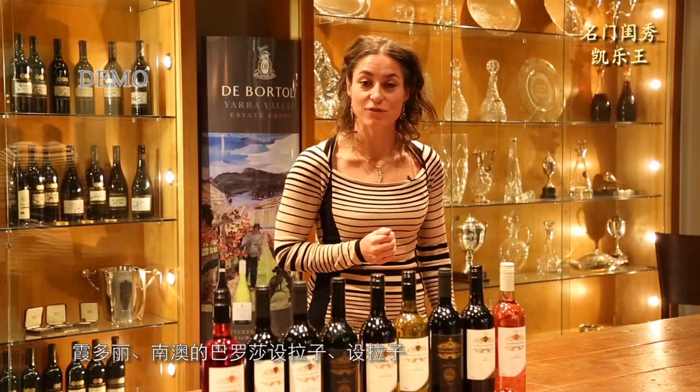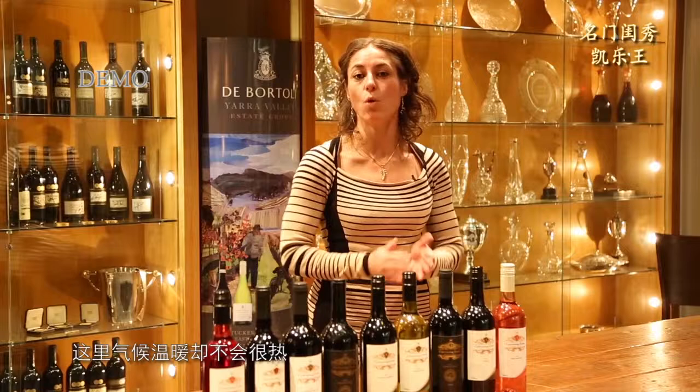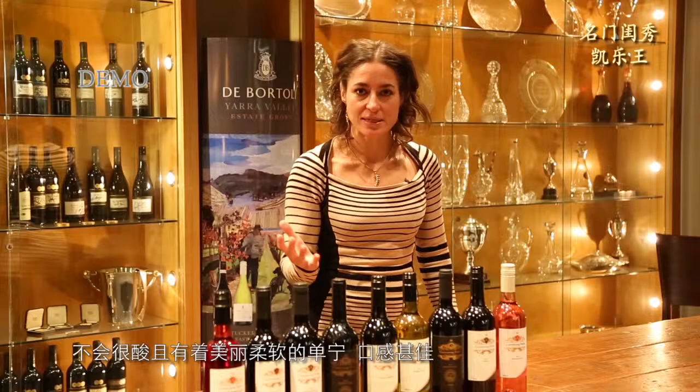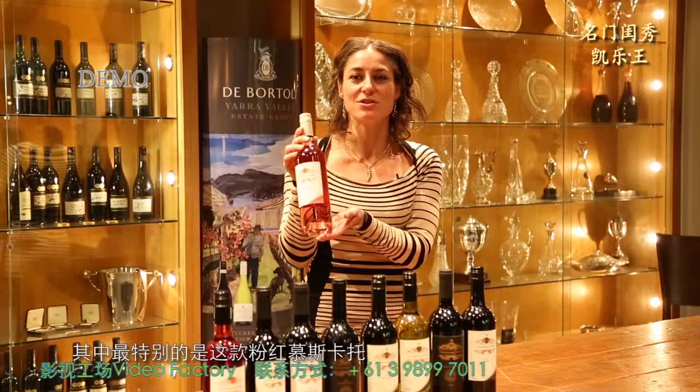These wines predominantly are all from our main vineyard area, which is in the Riverina. The climate up there is quite warm. It's not hot, but it's quite warm. And what that means to the wines is it gives them lovely, fruity, fresh flavours. They're not too acidic. They've got lovely, soft, ripe tannins, and it just makes them very approachable and absolutely beautiful to drink.